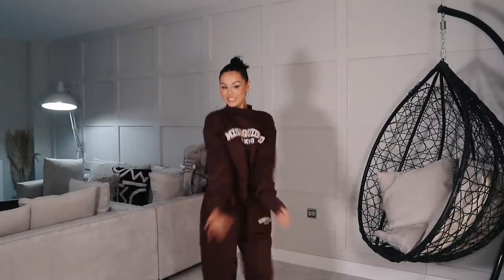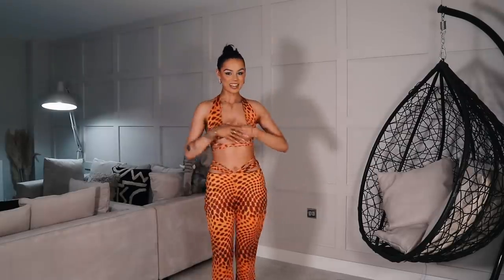Oh, it just looks so cool. Or if you wanted to, you could tuck the sides in to give it some shape. Tuck it underneath like a bra if you want to wear it cropped. I love me a casual item, but sometimes I just feel like we need something a little bit dressy.